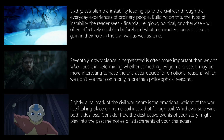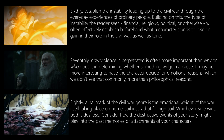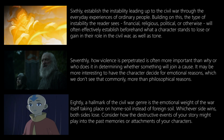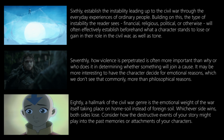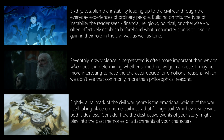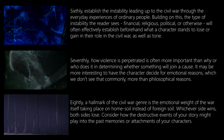Eighthly, a hallmark of the Civil War genre is the emotional weight of the war itself, taking place on home soil instead of foreign soil. Whichever side wins, both sides lose. Consider how the destructive events of your story might play out into the past memories or attachments of your characters.